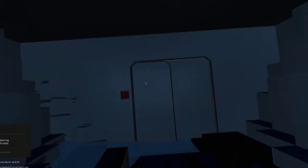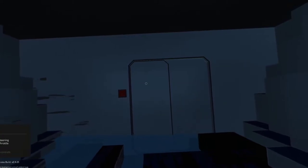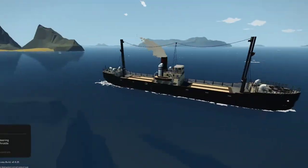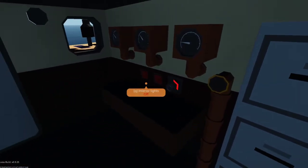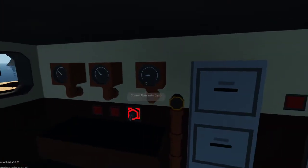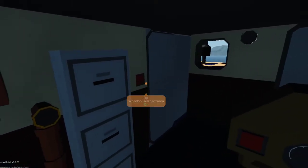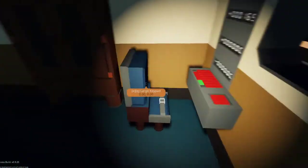Oh God, we are taking on water so bloody fast. Look at that! Look how fast that water's going in. You know what? Oh, bilge pumps. Unlock bilge pumps. Is there any more buttons I have to press? Right, all the boilers. Chart rooms, autopilot.